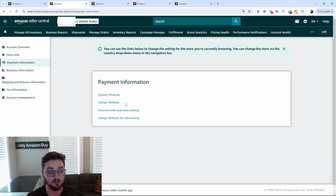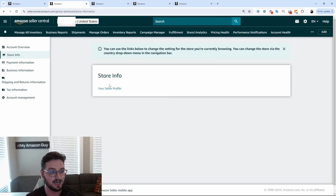Secondarily to that, I would do the same for charge methods. And when you do these, you want to make sure that you do not remove the old bank account or any old charge methods until after you have 100% certainty that both of these have been verified by Amazon and are approved on the account to be the primary deposit method and the primary charge method. Once you have that approval and verification, then you can go ahead and remove the old charge method and deposit method. Now, from here as well, we have our store info. You're not going to have a ton under here. It's just your seller profile and nothing you'll need to do.